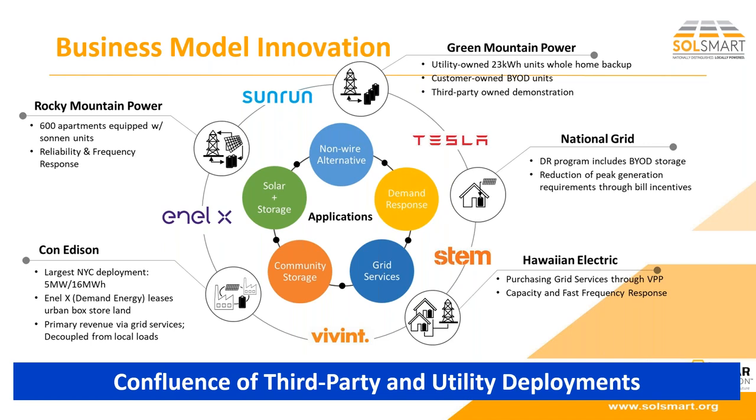And meanwhile, there's a utility, Green Mountain Power in Vermont, that offers a number of different programs that effectively provide energy storage systems to its customers for backup power, but that also allows the utility to access the units for grid services that can reduce grid congestion. So, those are just two of a number of programs and innovations that are evolving.